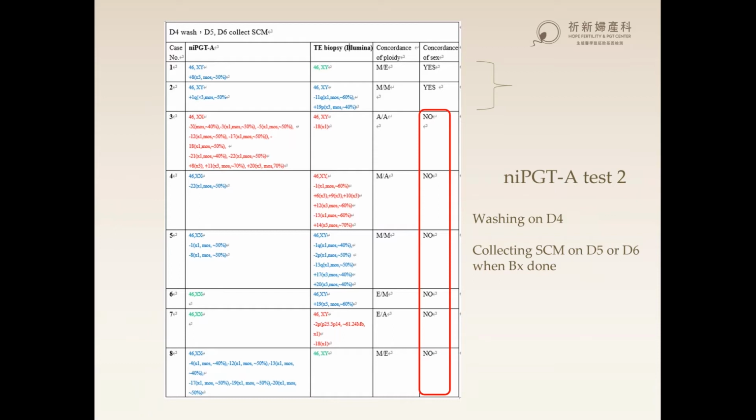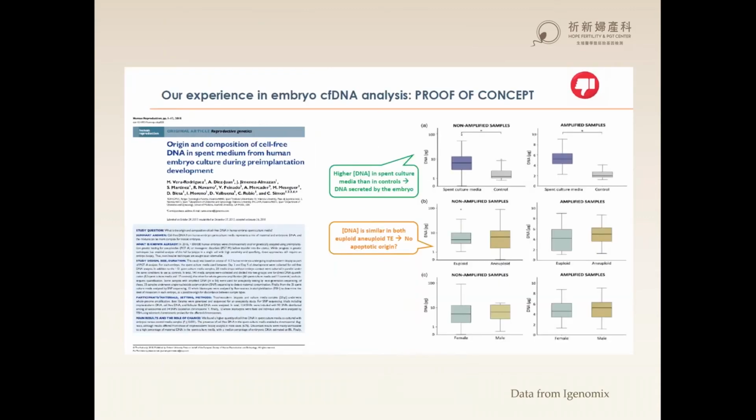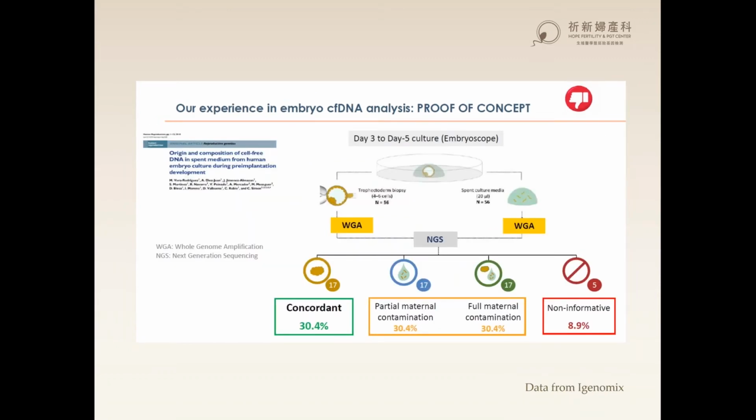So when we felt frustrated, we read the paper by Igenomix in 2018. They proved embryonic DNA did persist in sperm culture medium and was not necessarily apoptotic in origin. Furthermore, they demonstrated the discordance was largely due to maternal cell contamination. Here, they collected sperm culture medium from day 3 to day 5.